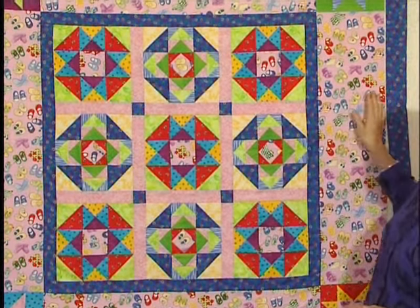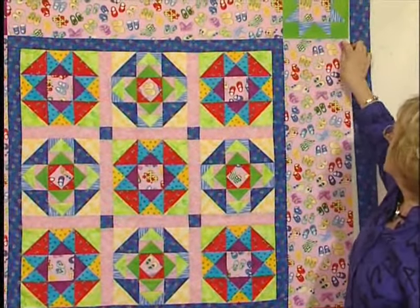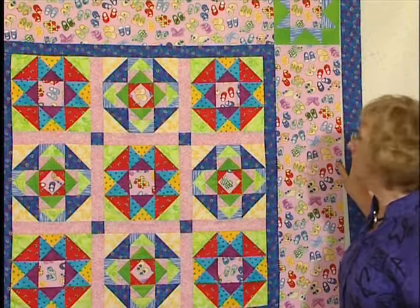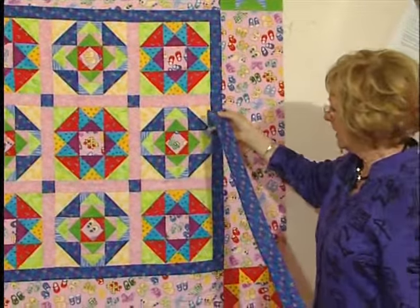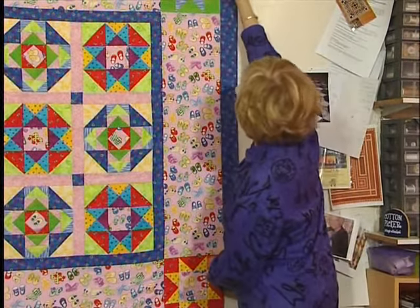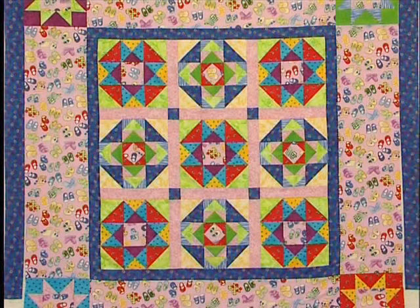And then I put on this really fun border of all the shoes, 8 inches wide here. There will be cutting instructions inserted in the DVD. And then this is going to be the binding, and I just put it up here to give me some idea of how it's going to look. So I think that we've had fun making this, and I think that this quilt will look really nice on a bed for a young girl or on the wall.